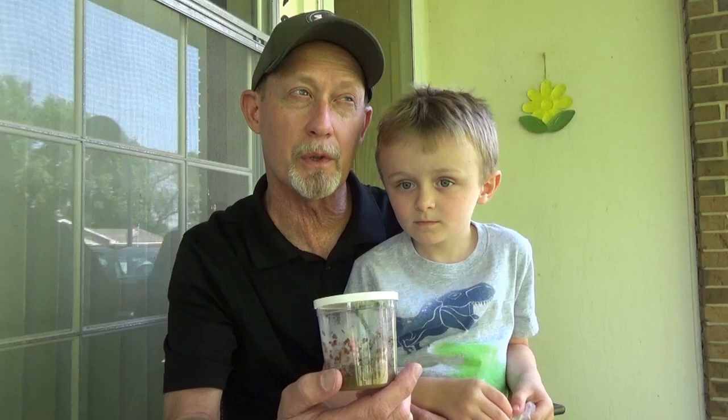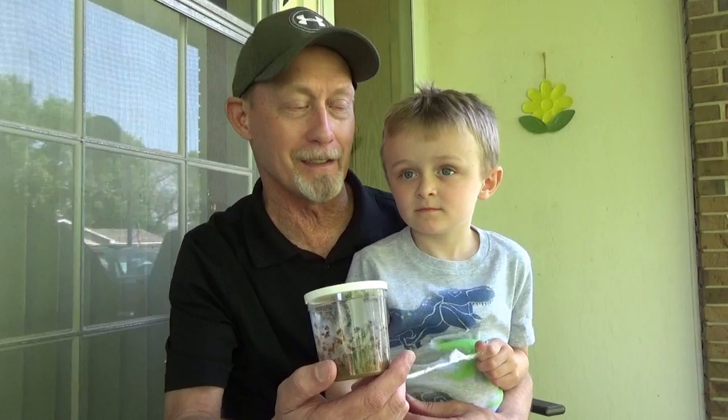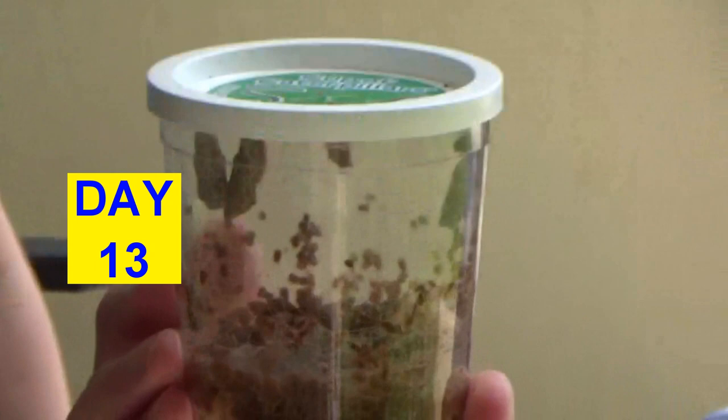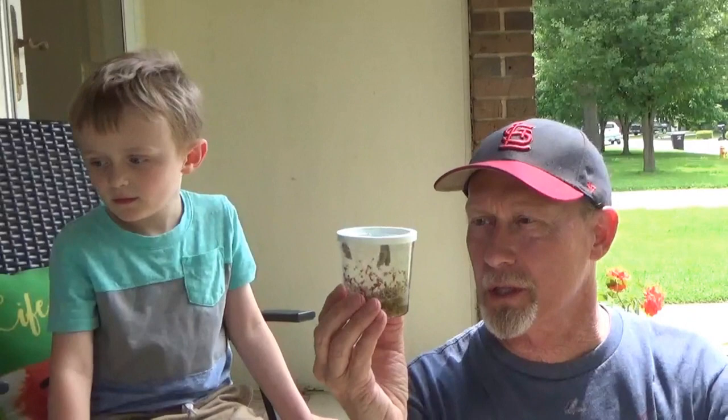Mm-hmm. And what are we gonna do with them after they turn into butterflies? Let it go. So they can have a happy life, right? Yep. These guys probably need about 3 or 4 more days before they turn into chrysalids, and then we can transfer them into the butterfly habitat. After they've formed their chrysalids and attached to the top of the little lid there, you're supposed to let them harden for about 3 days. We're at that point now.